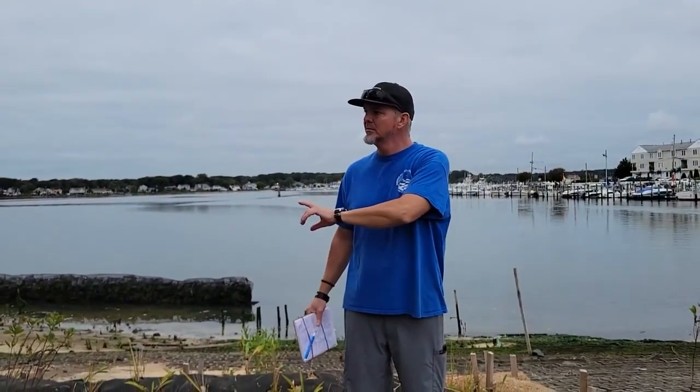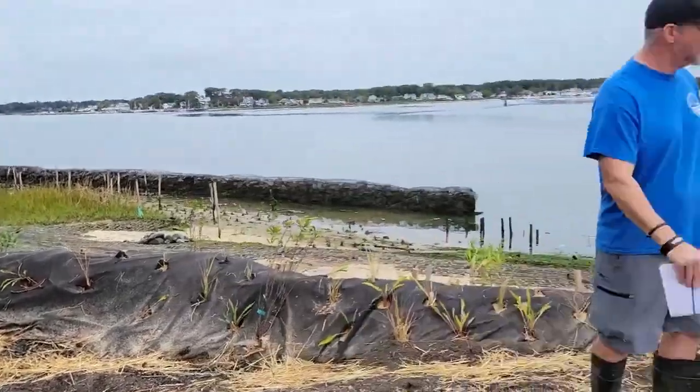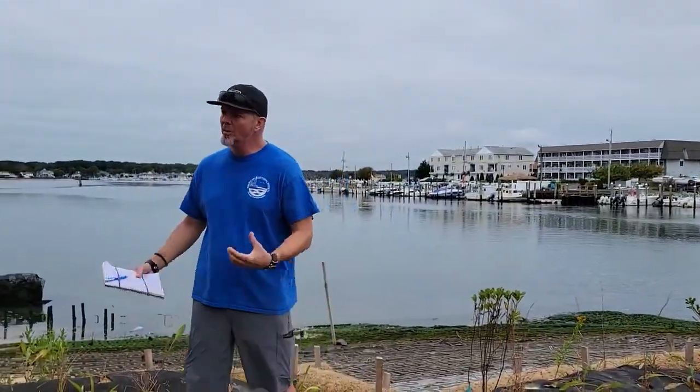Mm-hmm. Important. Why do you think they're so important? Well, if they're deeper, they'll hold on, right? Boom! Right on. Yeah, so the roots are going to kind of hold everything together.